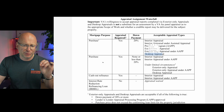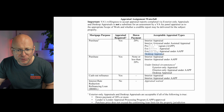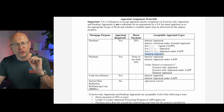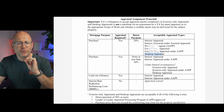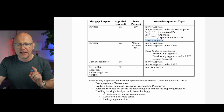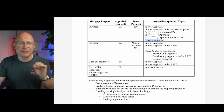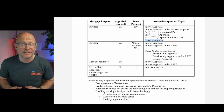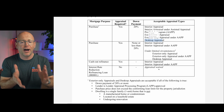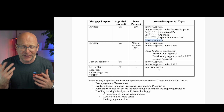When it comes to a purchase with less than 20% down, then typically you are going to require an internal appraisal, but there are certain circumstances with less than 20% down where you can get a desktop appraisal. On a cash out refinance, it's always going to be required. And on an interest rate reduction refinance loan, the appraisal is completely waived, which, again, is one of the big perks of using the VA home loan the first time around instead of trying to refinance into it.